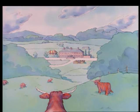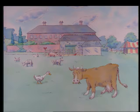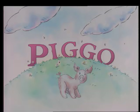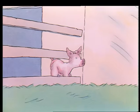Once, in a fold of the hills, there was a stately home called Badgerwood House. Families came to visit it and play and have picnics in its beautiful park. Behind the house was a children's farmyard with lots of animals. One of the animals was a piglet. His name was Piggo. Piggo was gazing through the fence one tea time when he heard footsteps.